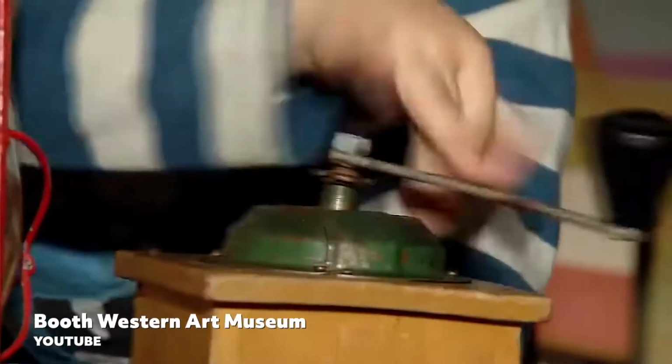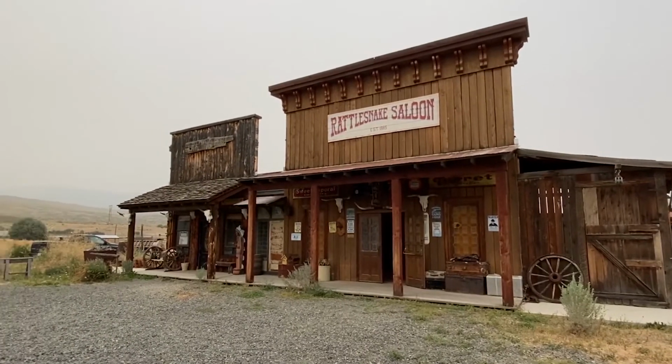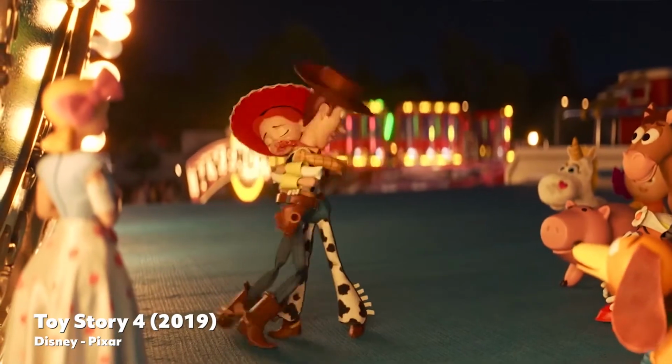And if you bring your kids, they have a hands-on working ranch gallery where they can actually get to work and see what people did in the Wild Wild West when the cowboys were still around. They do have a lot of murals up there depicting the Western cowboy, cowgirl way of life. And who doesn't like cowboys and cowgirls? At least everyone should like them after watching Toy Story with Woody and Jessie.